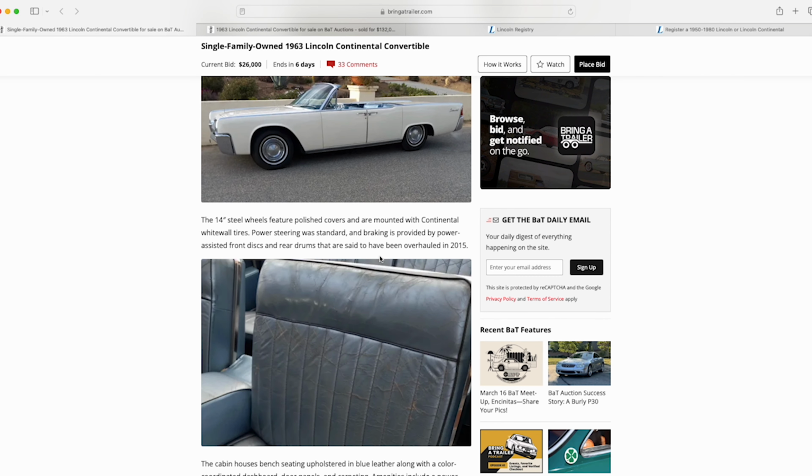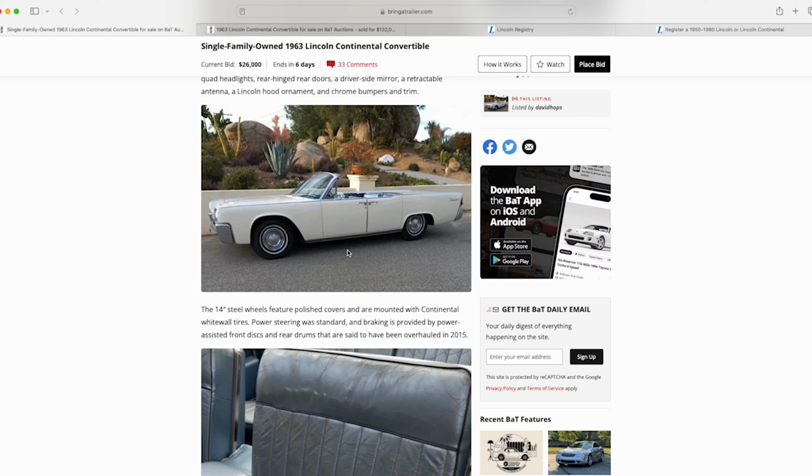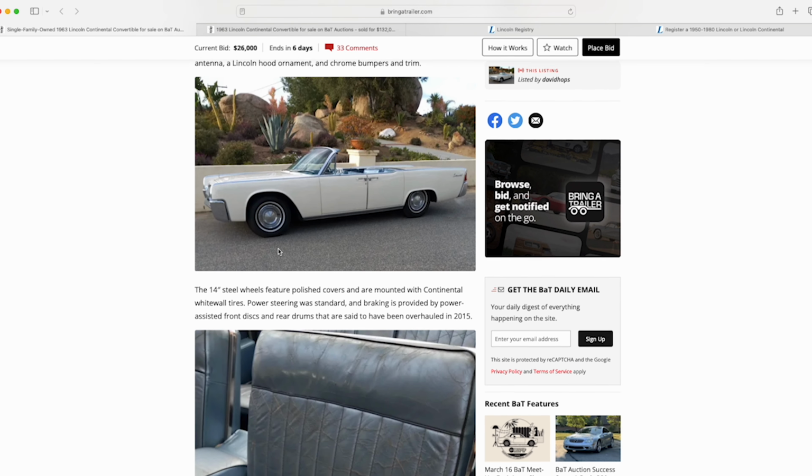You can see here the side shot. It's got the narrow band white wall tire, which is key for that era. Of course, after 61, they went away with the wider whites. That's a preference to most, but I think most people are going to want the factory style correct white wall, which you can see here.